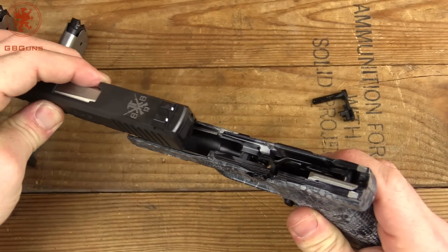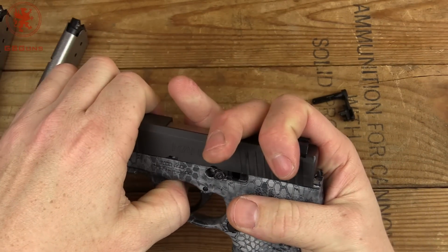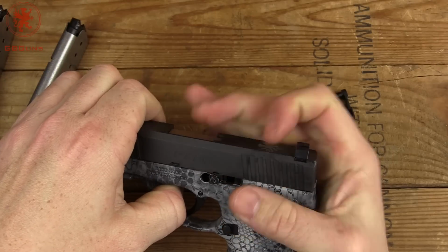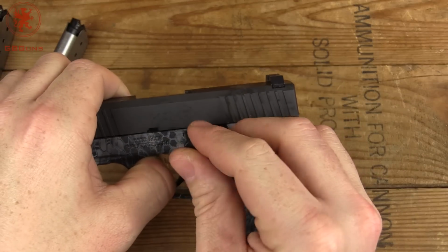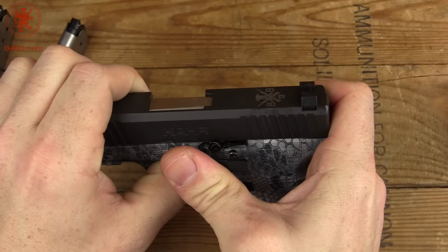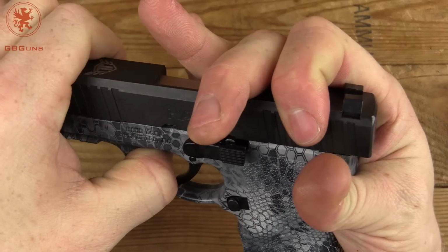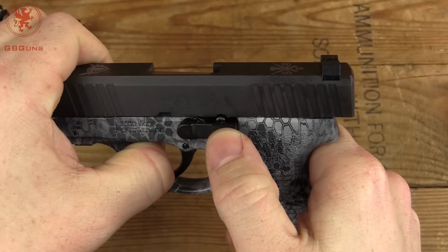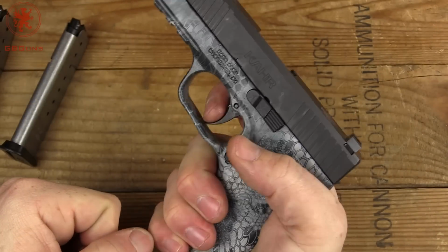So reassembly, of course, is the reverse of the disassembly. We're going to pull this back. Now we can see clearly through that window. So we'll get this pin started. Then finish bringing this back until those spots there line up. Push it in, and the gun is together.